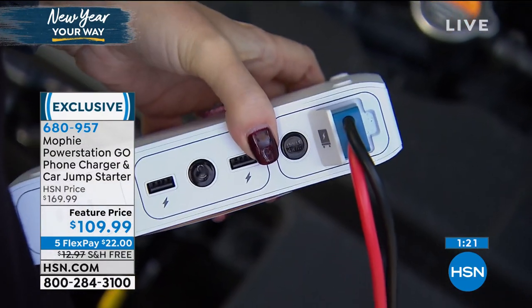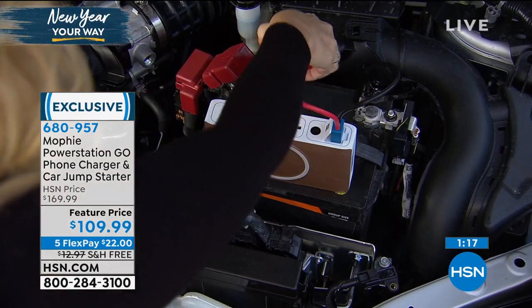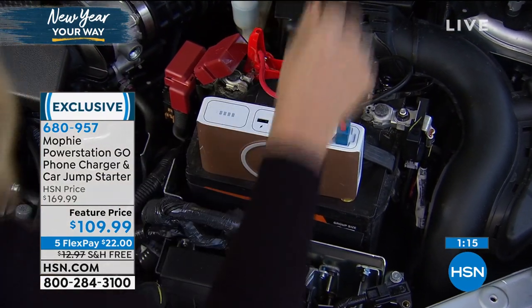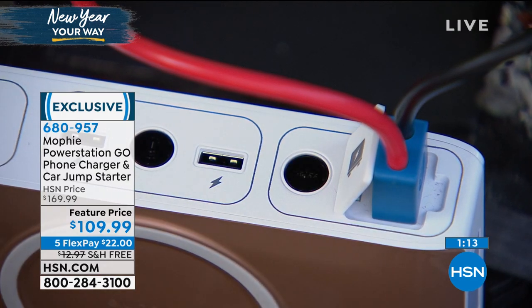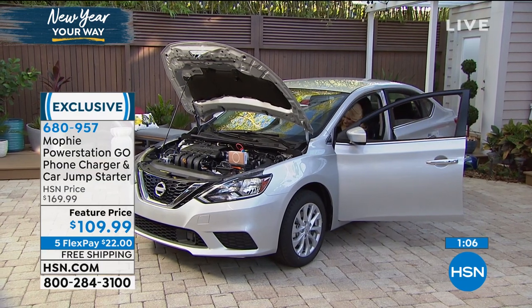Slide the jumper cables into your Mophie. They only go in one way. You connect black to black and then red to red. You press the button, you'll see it blinking green. Blinking means thinking. It's going through its series of safety checks. So this is not going to harm your electrical system. This isn't going to fry your hair.